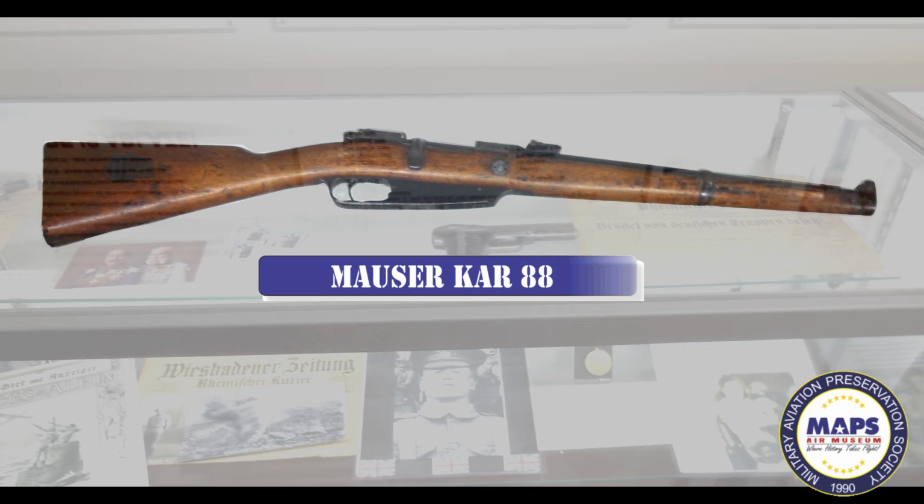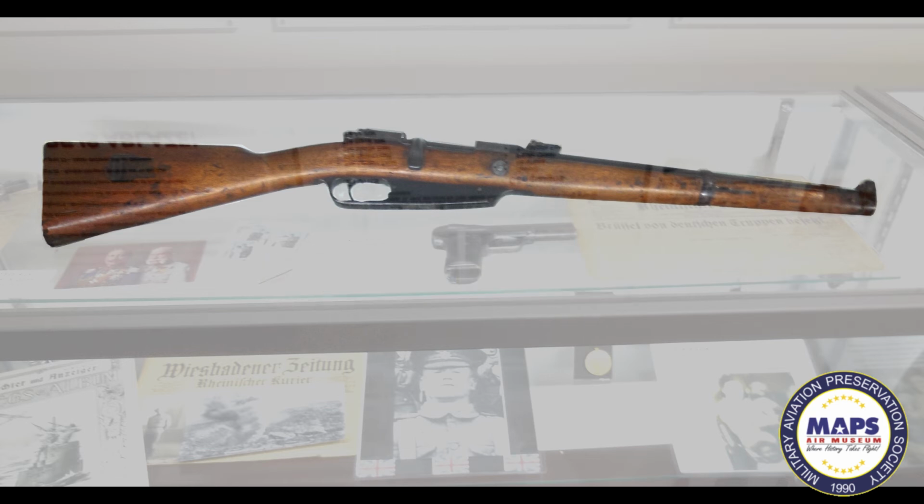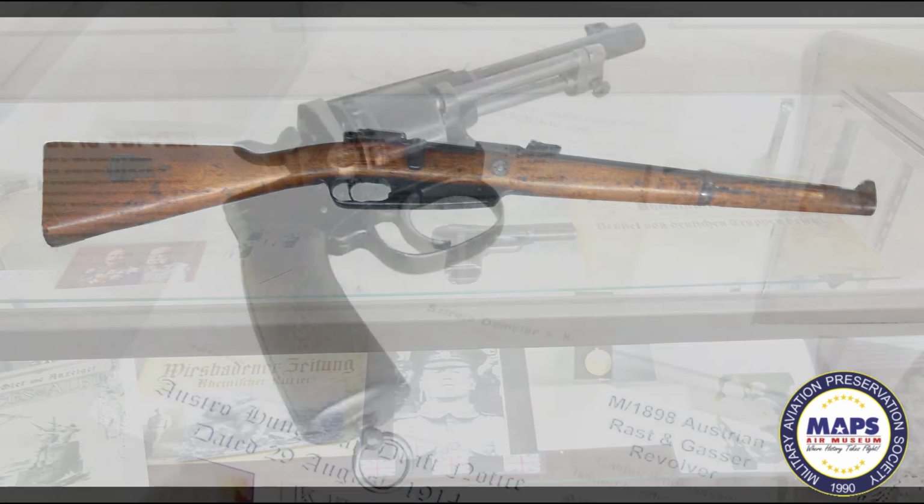The carbine was manufactured by 2 private companies in the city of Suhl, C.G. Haenel as well as V.C. Schilling. In 1891, the Erfurt Arsenal also produced 25,000 of the carbines.